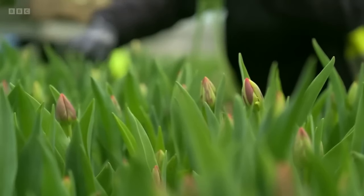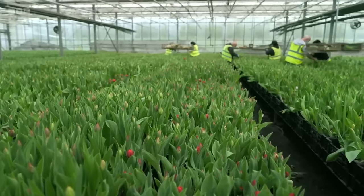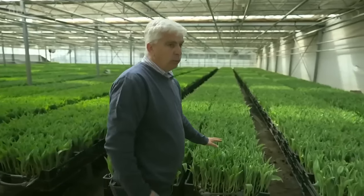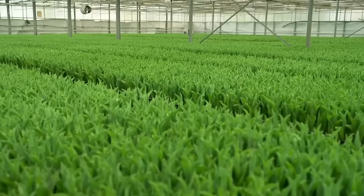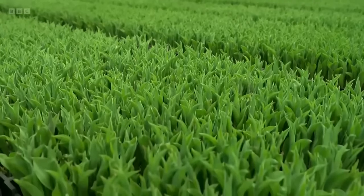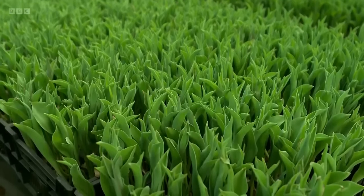We grow 30 million indoors during the winter months, which start in December, going through till June. These bulbs were in our field, or were planted in our field, back 3 calendar years ago, and we're actually now turning them into flowers. I think people don't realise what's gone into making that bunch of flowers. When they grab that off the shelf, it's quite a long process.